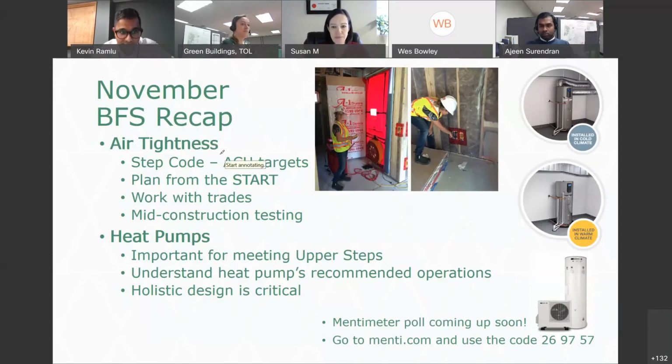We also talked about heat pumps, and heat pumps are going to be a very, very common technology you're going to be hearing about soon and in the future. Heat pumps will be important for meeting the upper steps. Some critical points outside of energy targets and compliance pieces: we really want to ensure that this technology works as expected with predictable operations. So please look into how heat pumps are meant to be working. And when sizing and designing around heat pumps, you want to take a holistic design. So sizing will be critical to successful and predictable operations.